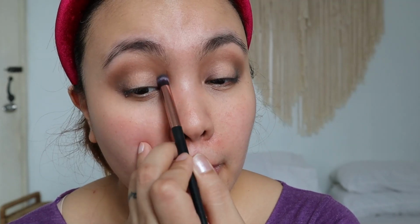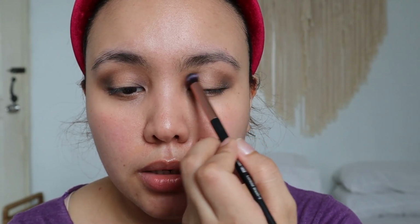So tayo dito kasi yung lighting. There you go. Lalagay din ako ng black shade, very, very light lang, doon sa crease. Then whatever I put on top, I'm gonna put at my bottom lash area.